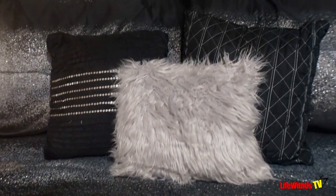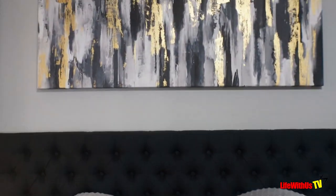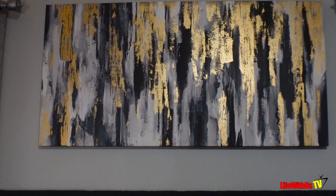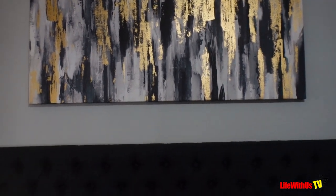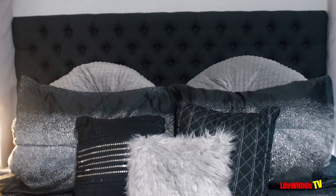Y'all, we told y'all that we had gotten a new headboard in that picture that y'all saw when we went into Burlington, but we never showed it to you. But I did want to show y'all kind of how it looks.